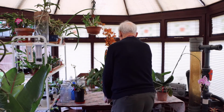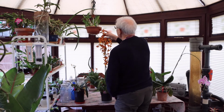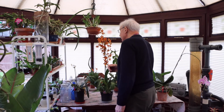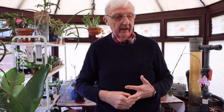So, that's all my plants in flower. I've got quite a few more that should be in flower next time, and I've got some I'll be really pleased to show you because they haven't flowered for several years. That's one of my Dendrobium Phalaenopsis. I bought it a few years ago now, reflowered it, repotted it, and got it completely wrong.